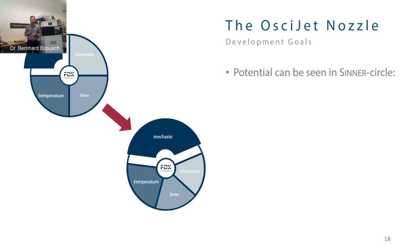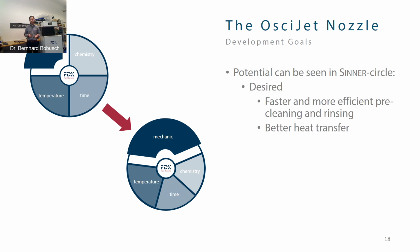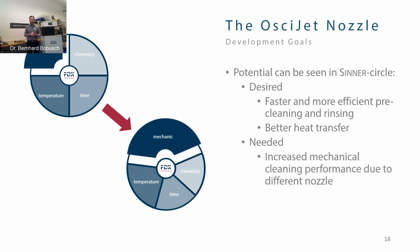When it comes to pre-rinsing and to rinsing, you need a lot of mechanical energy. As soon as you have higher mechanical energy on the surface, you can reduce, for example, the temperature, or you can reduce the cleaning time because you have the same 360-degree circle, but with a larger portion of the mechanical energy. So you can have a faster and more efficient pre-cleaning and rinsing, and you can have a better heat transfer on the surface to have the whole cleaning task more efficient and more sustainable. What we need is an increased mechanical cleaning performance, and we need a higher temperature on the surface created by the droplets.